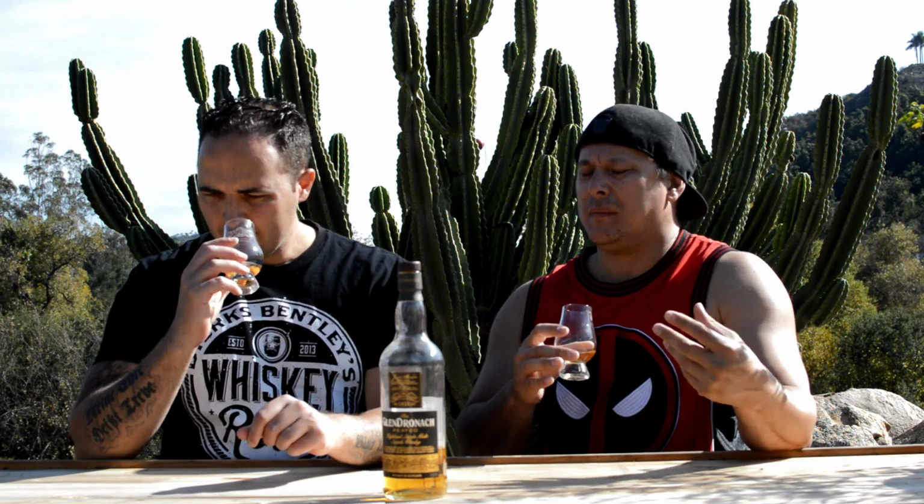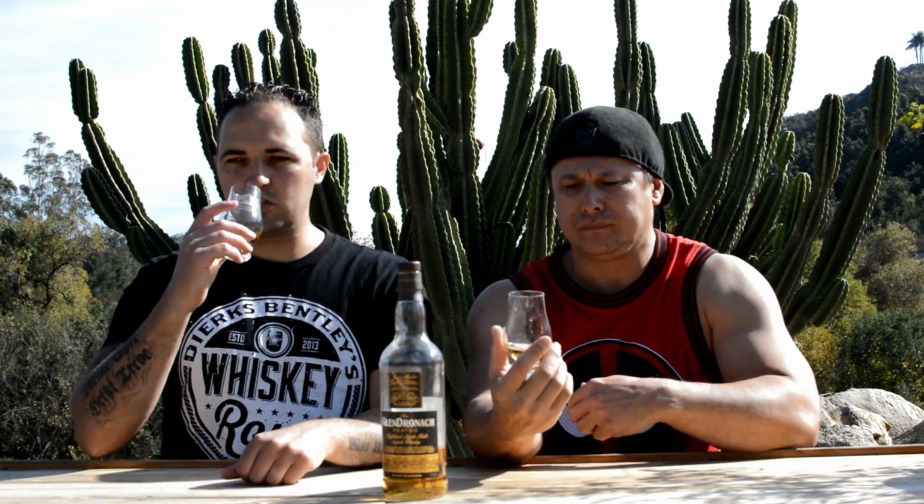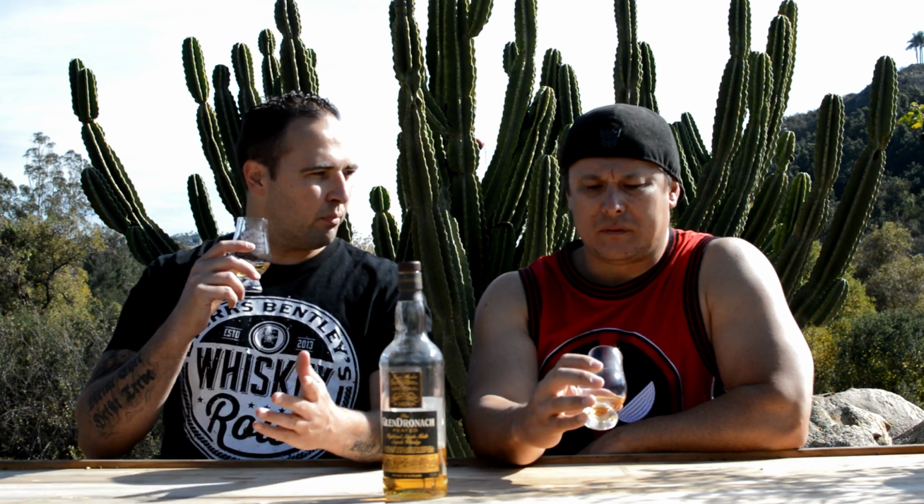I'm getting honey now. Honey with the slightest little bit of citrus. All the sweets are coming out. I lost that floral. I lost the smoke. Now it's just sweet. No, I'm with you. I do not get the smoke on the nose, but definitely honey. Light on the citrus. Your face is hard to decipher. It seems like you're finding it perplexing.